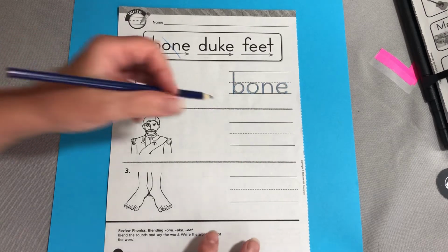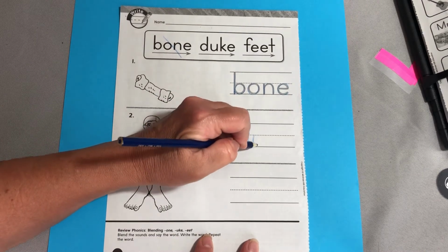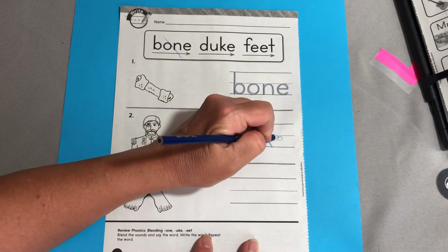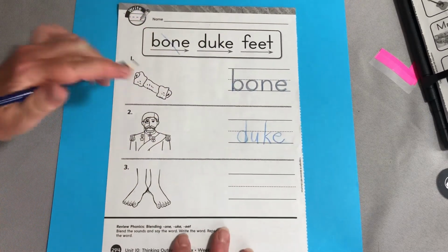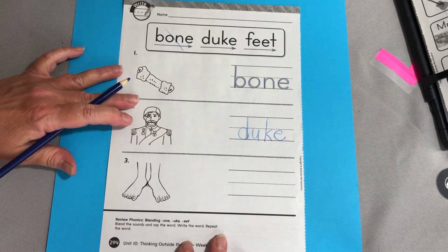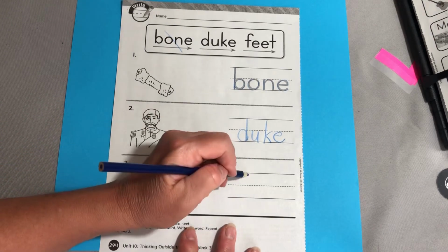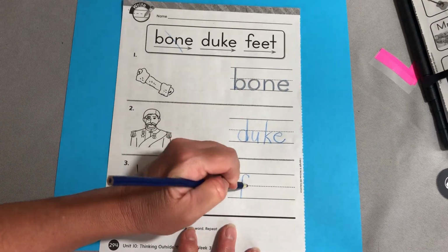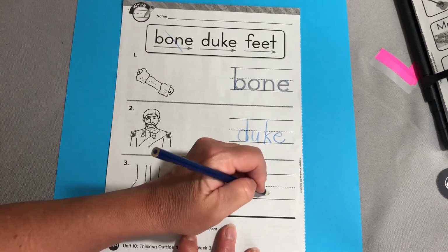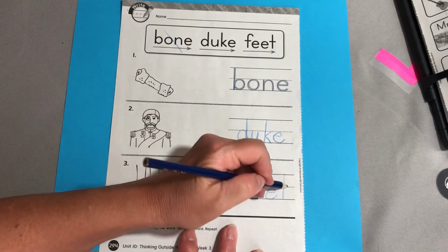That's right, a Duke is a royal person. So D-U-K-E. And always remember, I use colors to make it easy for you to see, but you'll always use your regular pencil. And I use my regular pencil when I'm writing also. And the last one is feet. And that has that smiley E, long E pattern that you will see a lot. Whoops, didn't make a very good E there. Feet. There we go.